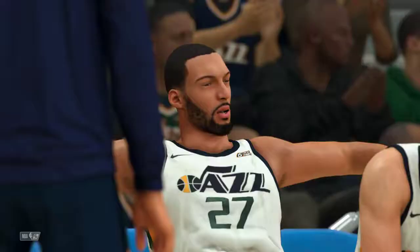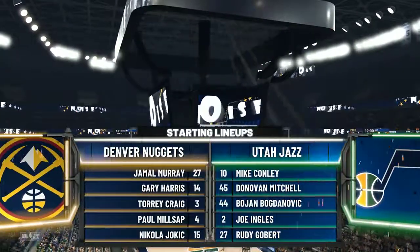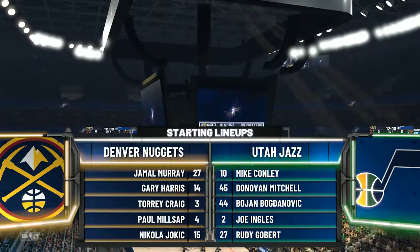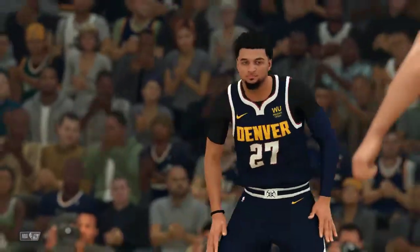Thank you, DA. Now let's take a look at Denver's opening lineup. Craig is the 3 and Millsap the 4. The backcourt is Murray and Harris. And it's Jokic in at the 5 down low. And for Utah, Conley runs the point with Mitchell flanking him. At the forward slots, it's Bogdanovic and Ingles. And it's Gobert in at the center position.